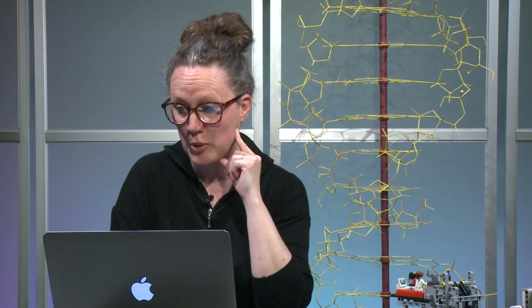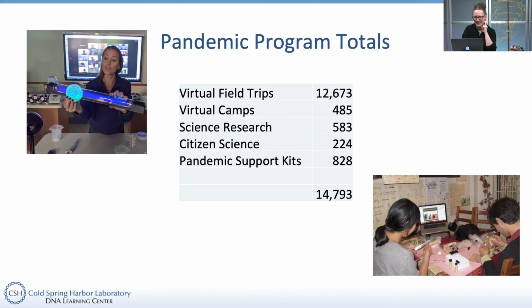So there are our total numbers, just for your reference. So far, a little over 12,000 students who've taken virtual field trips, almost 500 who took camps, over 500 who we've been supporting in research projects, cohorts that ended in June and began in September, citizen scientists, and then college students whose professors got our kits. Super happy with that number.